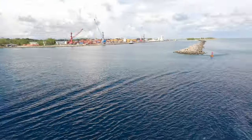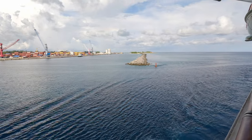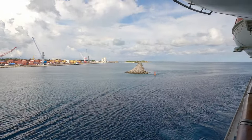But anyway, nice beautiful sunny day here in the Bahamas, and looks like we are coming up to port. We just crossed the, I'm assuming it's called the sea break, I don't know, but you can kind of see it right here. Or seawall, something like that. And yeah, just let you guys enjoy the view with me.